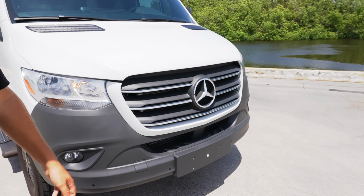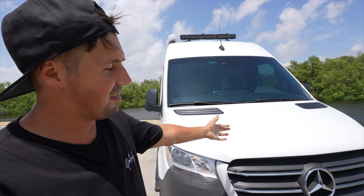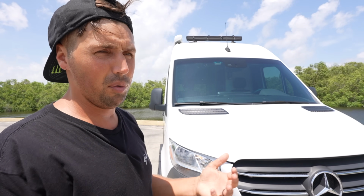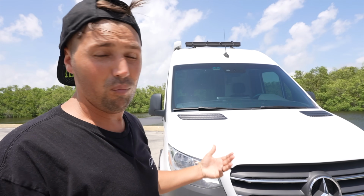Let's go walk over. I went with the Mercedes because I wanted to get a diesel engine. So I ended up getting the diesel version of this one. This one is the 7-speed transmission. It's a 2022 Mercedes Sprinter van technically, but on my title, it says 2023 Thor Motor Coach, which is kind of confusing at first, but it makes sense because they buy it and then build it out.